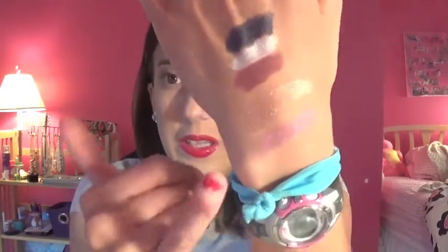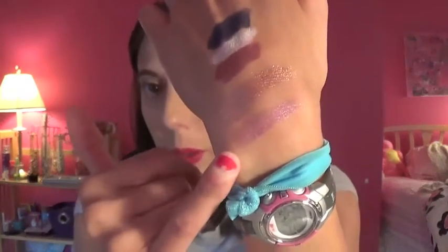But here is Burst in Bloom. I did a look with this and I really, really like this. I have to use these again, but there it is right there. It's a very light purple, but still a lot of pigment in it, and it literally fell all over my desk, but that's okay. So those are the 2 L'Oreal Infallibles, and that's kind of what sparked all these buying things.